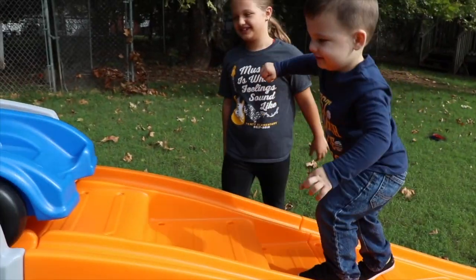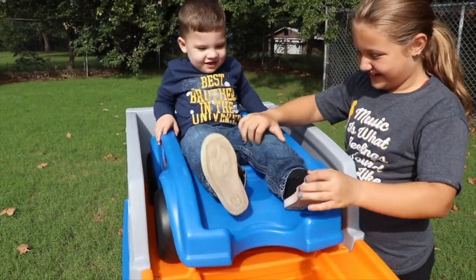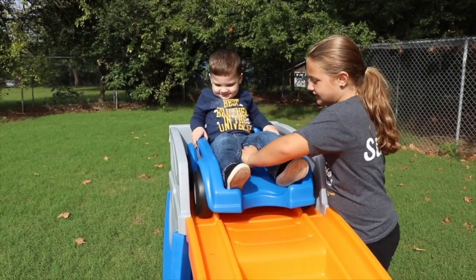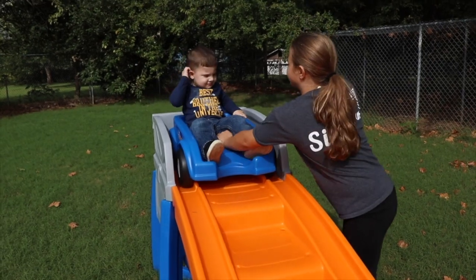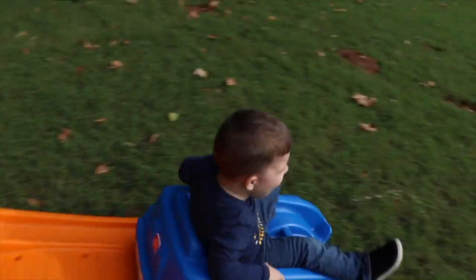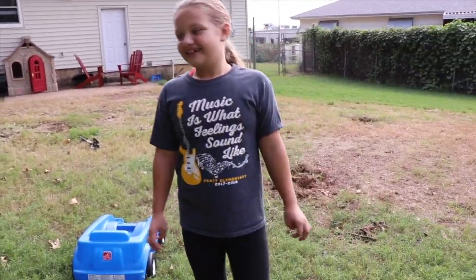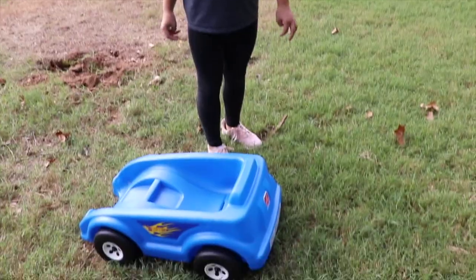Here comes Caleb. Do you want to ride, Caleb? Are you excited to ride it? Yes. Okay, here we go. Three, two. There's like a handle right here that you can push with. Oh, is there? Yeah. Oh, cool. Three, two, one. Okay, so we're going to test the real power of this extreme coaster, and Mom's going to do it.